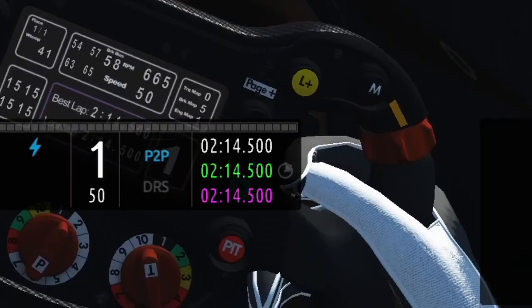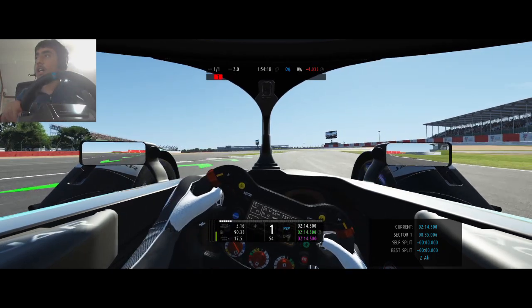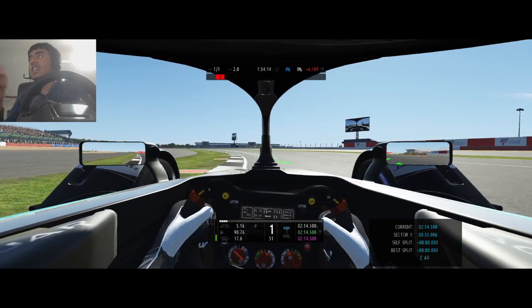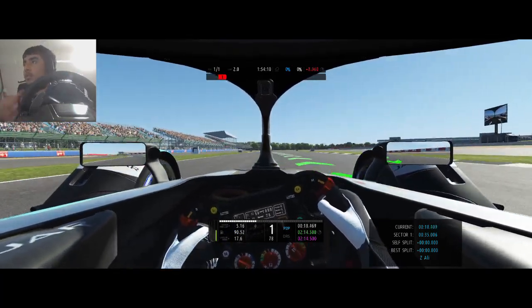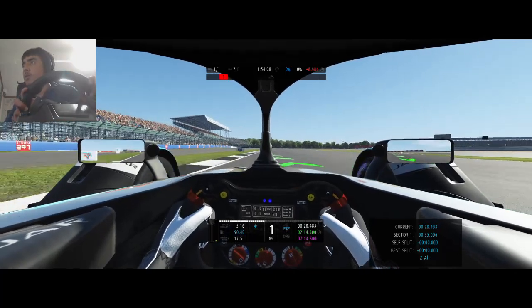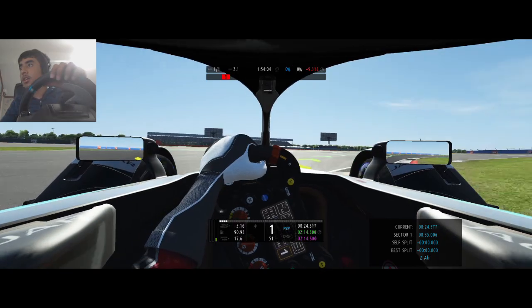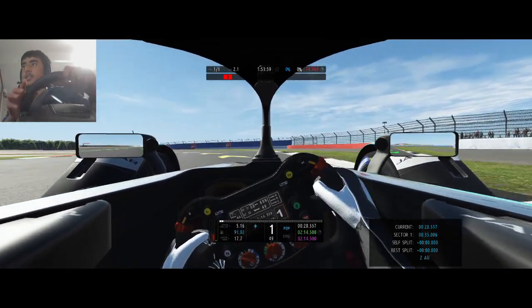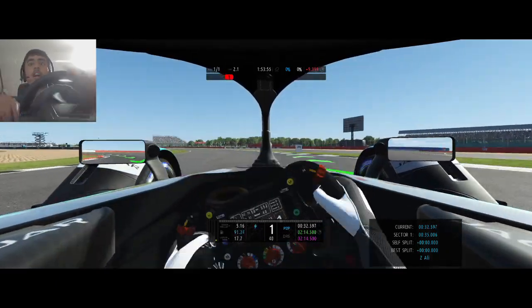Right, 2:14.5, which is, according to my sheet, about roughly 16 seconds quicker than the Brabham, which is a lot better than last time. A lot better than the previous lap we managed to get in there. Right, I suppose it's on to the next car then.